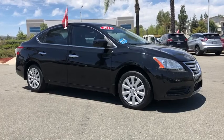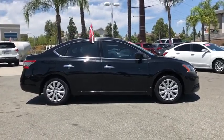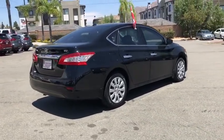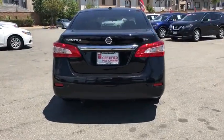Make a great choice today with the 2015 Nissan Sentra. With its spacious and versatile interior and stellar fuel efficiency, the Nissan Sentra is the obvious choice for anyone who wants to enjoy a stylish and comfortable ride. This vehicle has less than 60,000 miles. Here are some of this vehicle's great options.